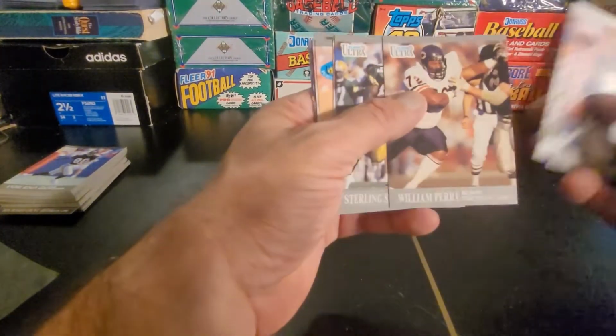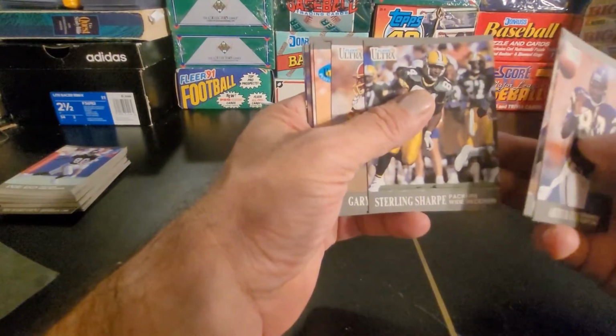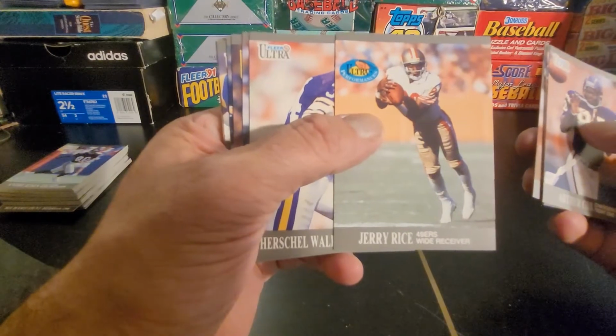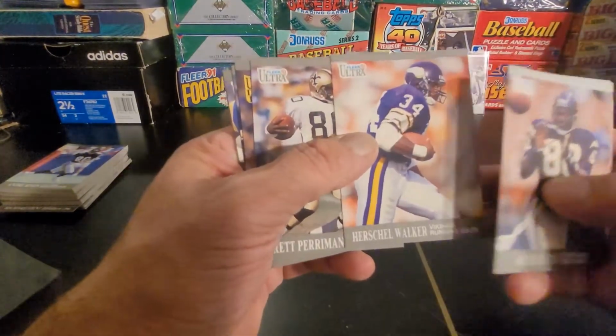Terry Wooden, Refrigerator Perry, nice card there. Sterling Sharpe, Gary Clark, Jerry Rice, absolutely. Now that's a nice one. That's one of those Ultra Performance cards. That's great. Herschel Walker, absolutely. Sweet.